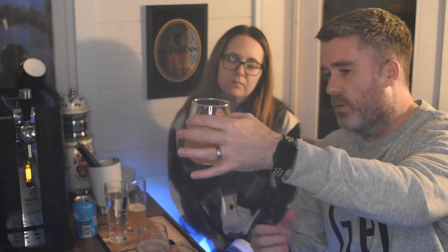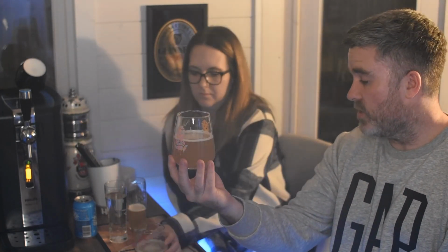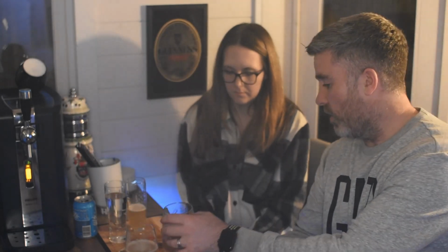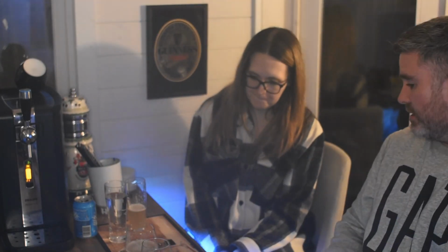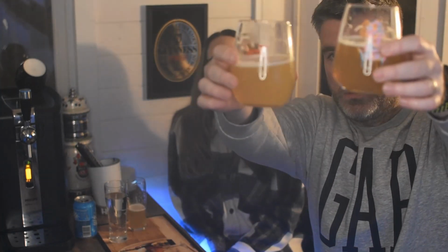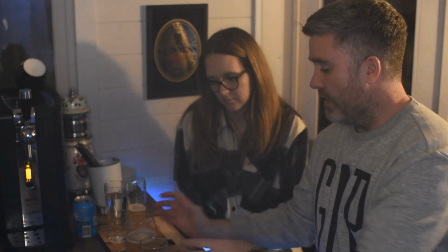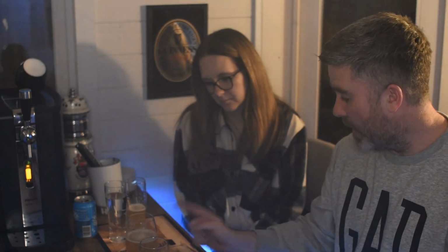One thing I do think though is when it's in the keg, it's a darker colour. So I don't know whether it's darker because it just is out of the keg, or whether it oxidises when it's in the keg. Does that make sense? Can you see that? I think there's a noticeable colour difference between the two. Keg, can. You could get the can, and I think the keg tastes better than the can.